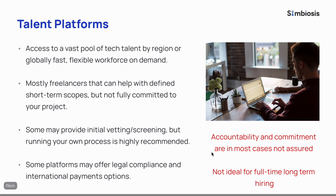So let's go a little bit deeper on the talent platforms. For example, let's see the pros and cons. One of the main benefits is that you get access to a vast pool of tech talent by region or globally, if you're looking to hire people in Europe or in Asia, and it's on demand. So you can tap into that pool whenever you need. You can define the time frame and everything, hire people for 3 months, 6 months, 1 year, and once the project is over, you can release that extra workforce as you require.